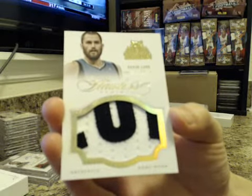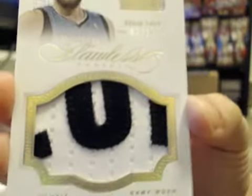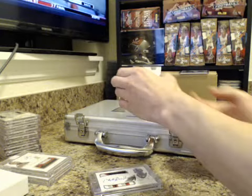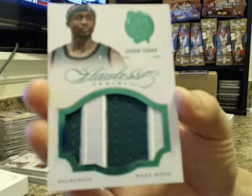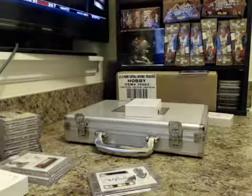Kevin Love patch, 2 of 10. Got the L, looks like part of the L, part of the O, and part of the V. Kevin Love, 2 of 10. And final card out of the box is 1 of 5, green, Jason Terry. Nice. Green foil, green jersey, 1 of 5, Jason Terry patch.